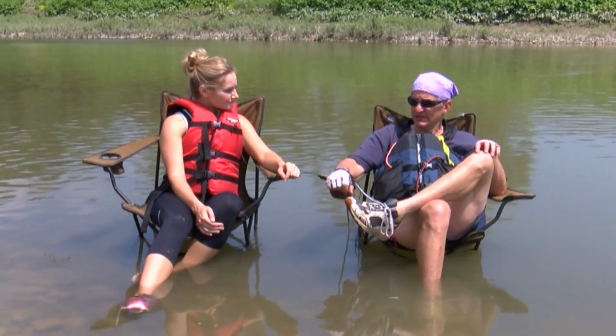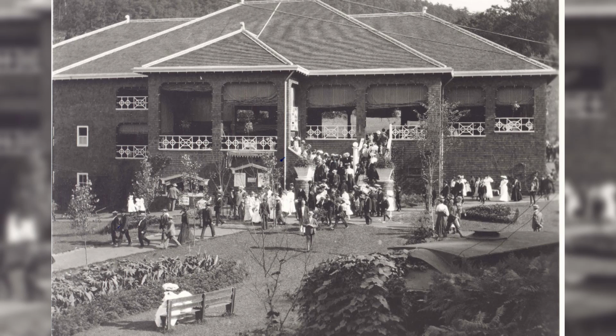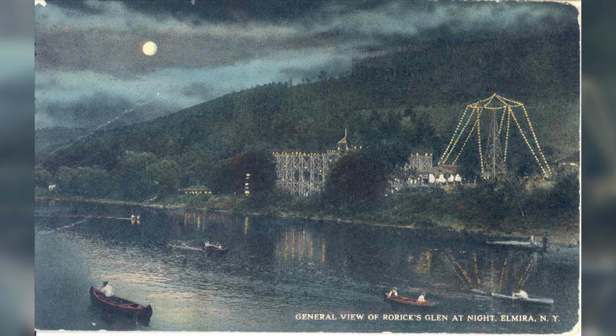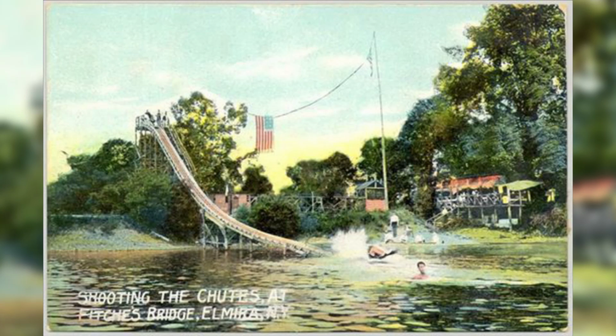But down on the south side at the base of Mount Zoar Hill was what was known as Rorick's Glen. It was opened in the late 1800s. It had a carousel. It had an opera house, a restaurant. The Manhattan Opera played there. It's just incredible. And at night, that's where folks went. It was the place to go for recreation. There was a steamship that ran along there. So the river was used for recreation back then.